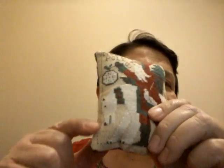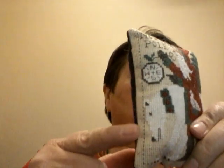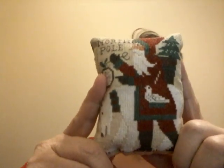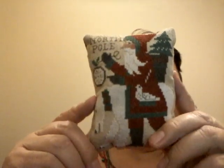So here's the 2017 Prairie Schooler Santa, and I probably could have done bigger margins on these so that when I stuff them, the designs wouldn't be so tightly done, so close to the edge, to give them a little more margin, I guess. And this one could probably stand to have been stuffed a little more, because the bottom is a little puckered down here. But these are just little pillows, and the recipients will have to figure out some way to do something with them.